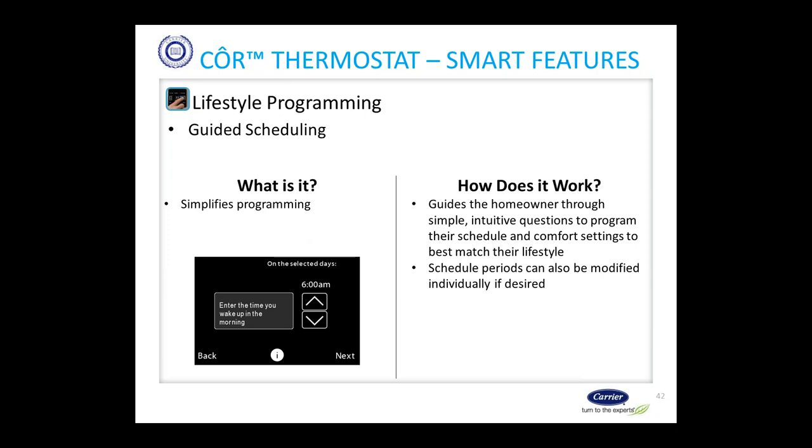You can do an interview-based programming, or the homeowner can, I should say, and ask them a couple basic questions. Basically, what time do you wake up in the morning? What time do you leave for work? You can also say, I don't leave. You can choose that as an answer. What time do you get back? What time do you go to bed? Right? If you can answer those basic questions, we know how to schedule your thermostat.